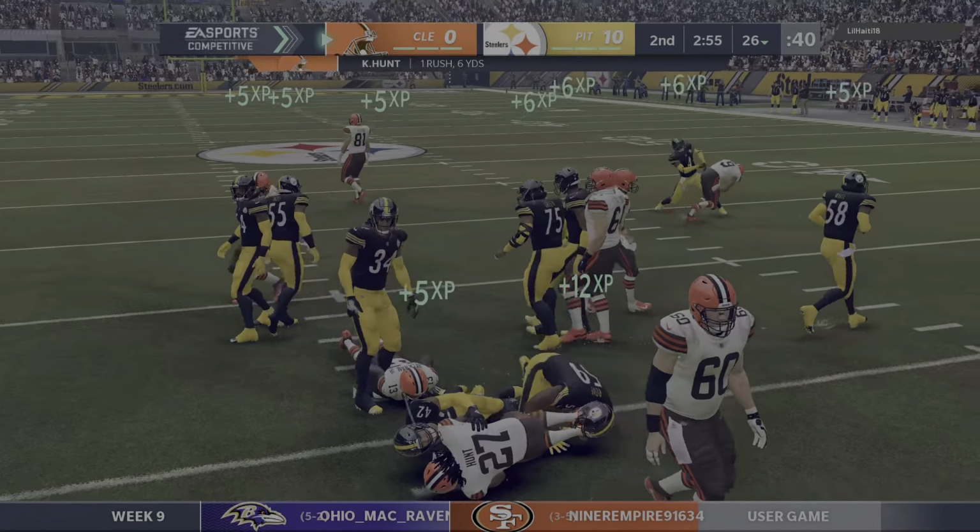Now a play fake here on first down. He's going to rifle one deep left side. But this ball's tipped and intercepted, picked up by Denzel Ward. And his guys will take over at the 25-yard line.